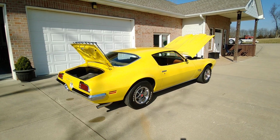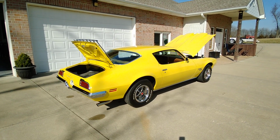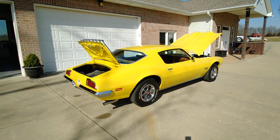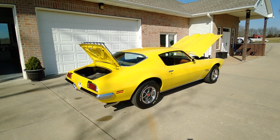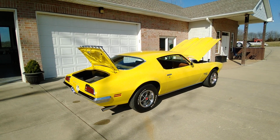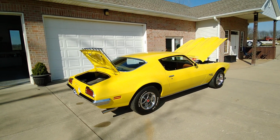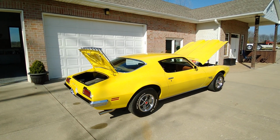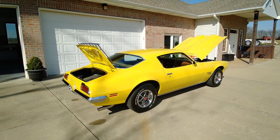Okay, once again, this is KC Classic Cars out of Excelsior Springs, Missouri, and we are looking at a gorgeous frame-up restored 1970 Pontiac Firebird Formula 400 4-speed. This is a completely numbers-matching engine, transmission, and 12-bolt rear-end car.